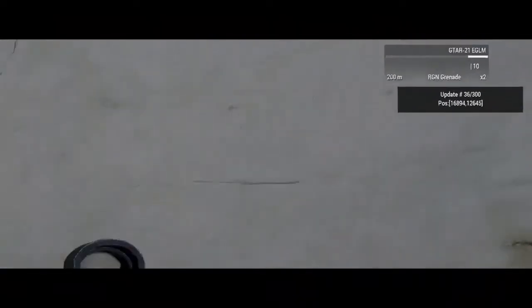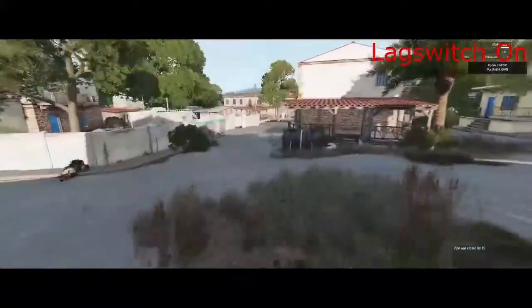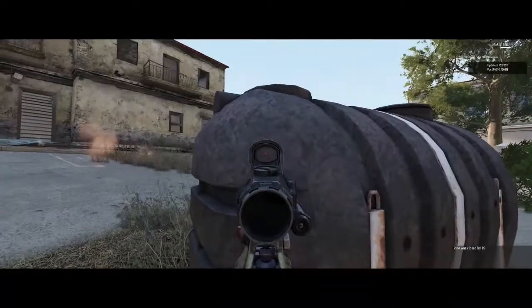Please, just know, in the general case, you can really do a lot with this, especially in ARMA and especially on the default server settings. Even if you're a bad shot and recording this at 3 in the morning, you can really just walk into the middle of hostiles and, with clever use of the lag switch, be generally pretty A-OK.